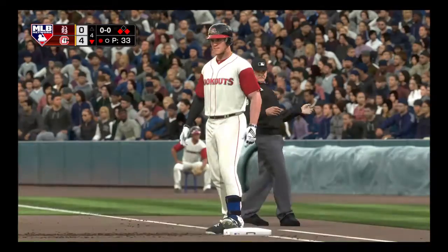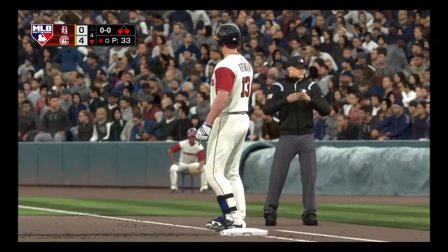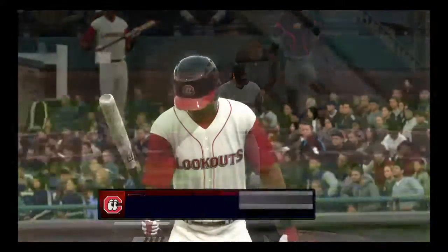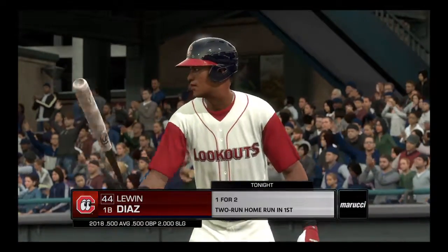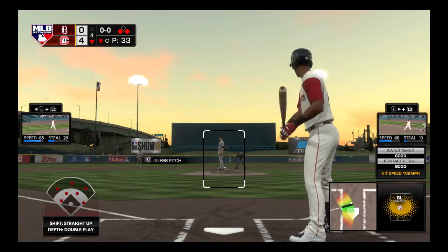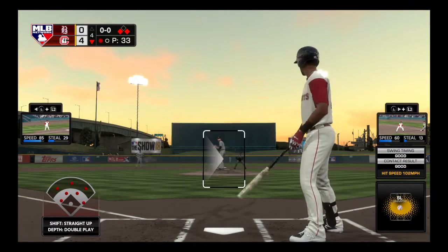That had to be in the scouting report right there. You don't see too many 0-0 breaking ball ambushes in the game anymore. He had to know that pitch was coming. Ready once again. Diaz comes in 1 for 2 with that home run he hit earlier.